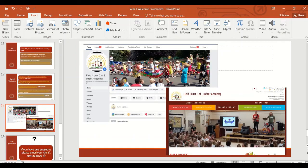And finally, we'd just like to point you to the website and the Facebook page. This is a really important page to go to if you are after any information. You'll also find updates of who's been in the Golden Book, and our newsletters as well.